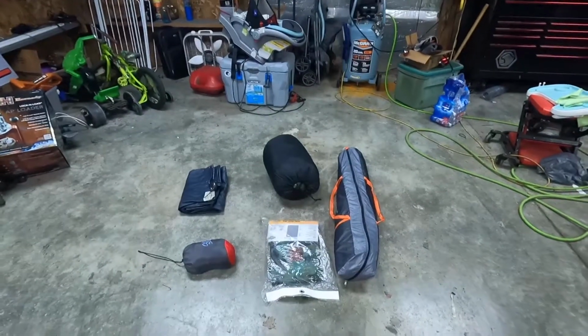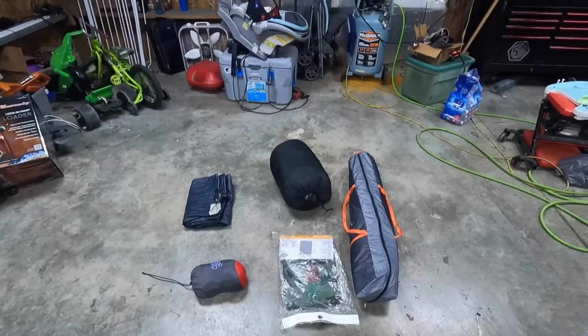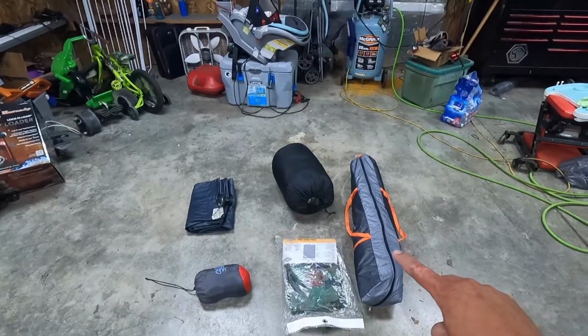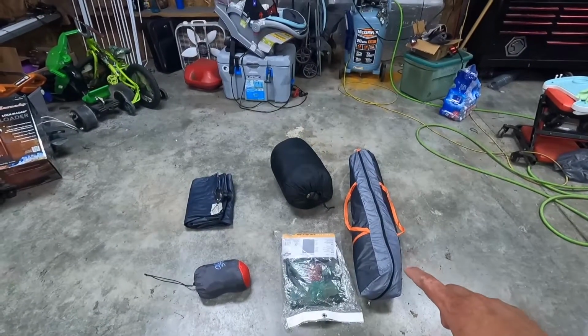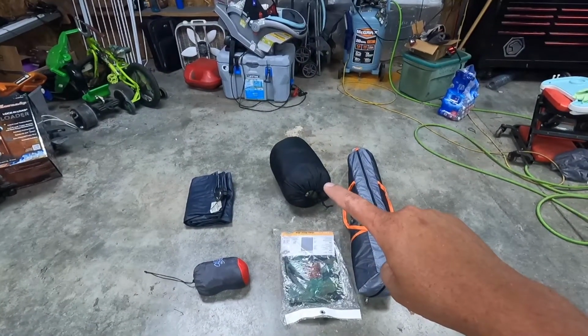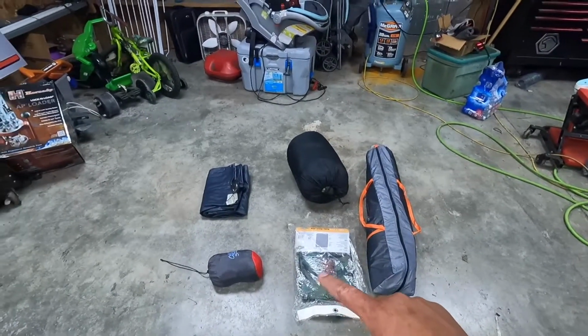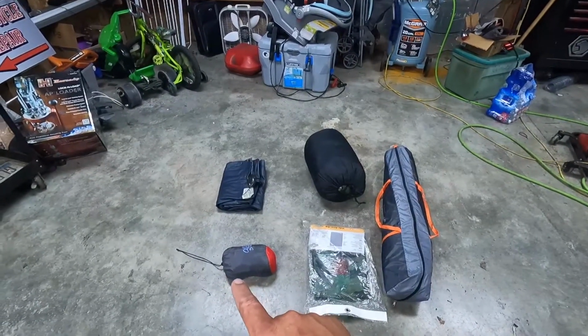So let's get going. All right, so this is sleeping gear and bedding, basically. I have my tent. I just got that in the mail a week ago. It's an instant pop-up tent from Extreme, I believe. It's only 90 bucks on Amazon. Sleeping bag that I've had for a while. Tarp that I've actually had for a while. It's just been hidden from me and I couldn't find it. An air mattress and a hammock.